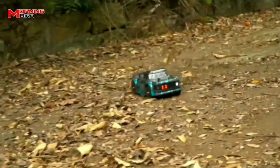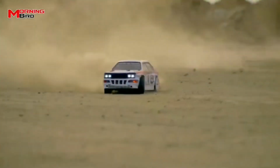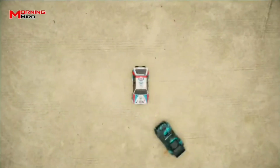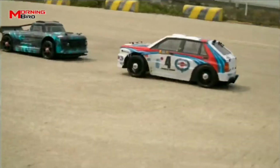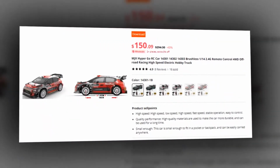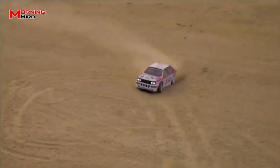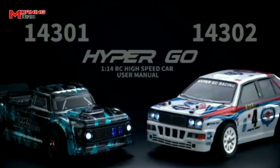Whether you're racing against friends or tackling the toughest trails, the MJX Hyper Go is always up to the challenge. Take control with the 2.4G remote, offering precise handling and responsive controls. With a long range, you can explore new horizons and push the limits of what's possible. This RC car has a 4.9 rating on Aliexpress, so we recommend this RC car to you. From rugged off-road adventures to high-speed racing thrills, the MJX Hyper Go is your ticket to excitement wherever you go. MJX Hyper Go. Unleash the power of adventure.